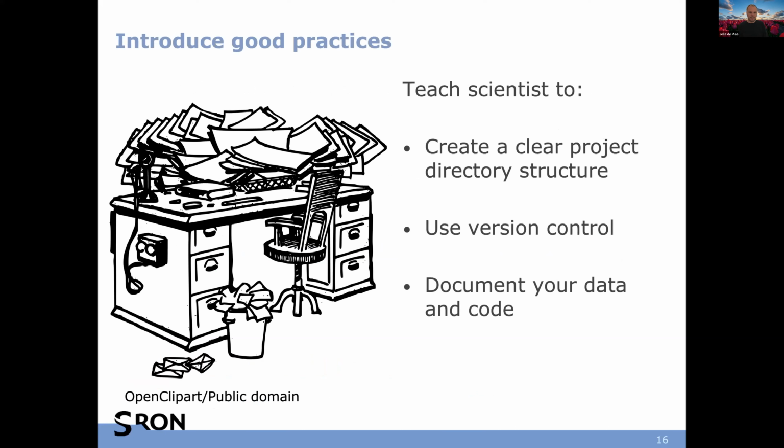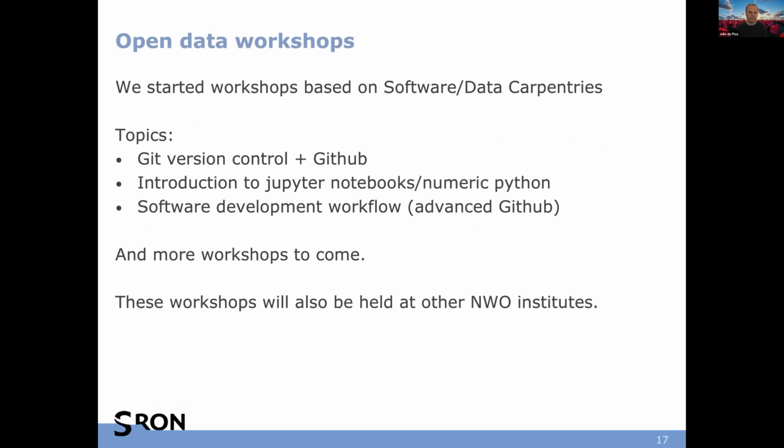Only having such a template doesn't ensure that you have good practices. So as a second thing, we are teaching scientists to start working in a more reproducible way. So create a clear project structure; this Cookie Cutter that I just showed is one of the things we could use. Use version control. And how do you document your software and your data sufficiently so that you can work more efficiently yourself, but also make it easier to transfer your knowledge to someone else. So how do we do that? We organize workshops.